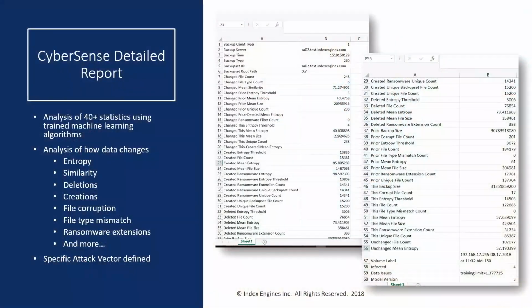This runs continually. What it does, using machine learning, is look at the behavior of those statistics and say, I know the attack vector that does this kind of stuff. So what we feed in this report here is the attack vector. This is attack vector number 4. Attack vector number 4 is encryption with a change in a file extension. That's the most common attack vector, obviously.